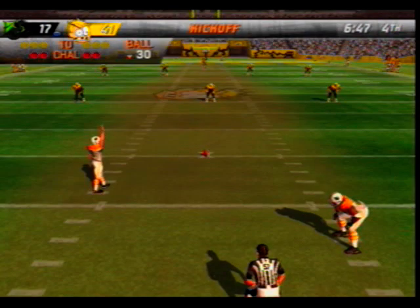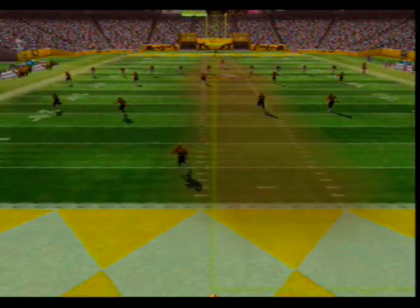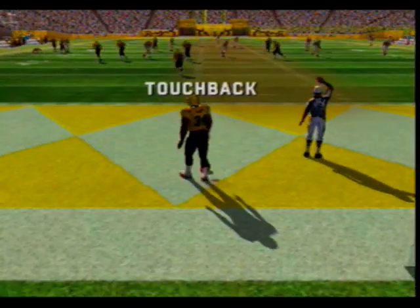Black is just about ready to kick this one away. He got all of that one. This one is taken by number 34. They should be able to put this one on ice.